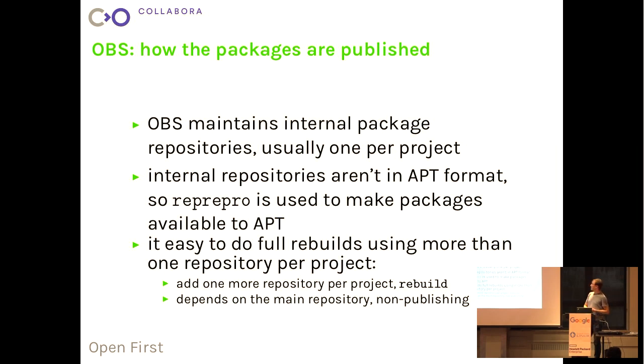When OBS builds a package, it is getting published into internal OBS repositories, which normally you have just one per project. Those repositories are not in apt format, so we use RIP-repro to make them accessible to apt. Those internal repositories are used by OBS to build other packages within the same project. So when a package is being built and published into this repository, it can be used as a build dependency for other packages in the same project. And this makes it very easy to do full rebuilds.